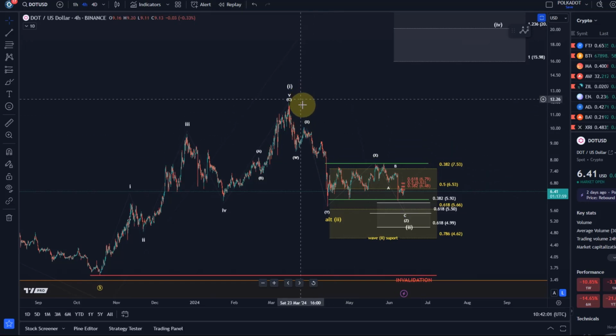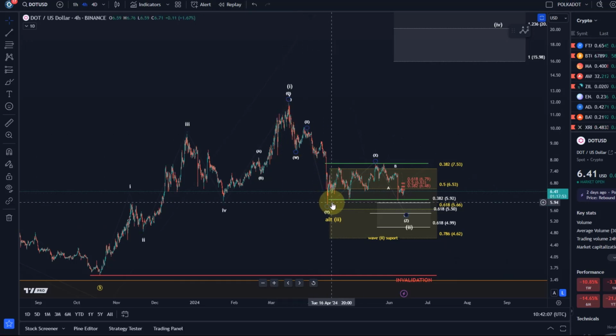So we have this pullback area here. It's between $7.50 and $4.60. The idea was the price gets into this area, and then somewhere here we're watching for a reaction that would take us out of the range to the upside. That hasn't happened yet. Maybe it will happen soon, but at the moment there is absolutely no sign that DOT wants to do that. So what would be a first breakout signal to the upside?